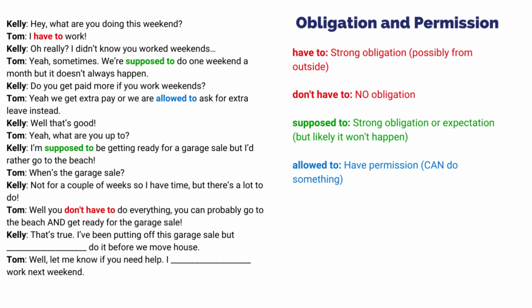This is a negative with have to. Don't have to. Well, you don't have to do everything. So this is no obligation. There is no rule, no one is telling you to do something.